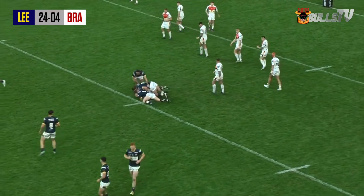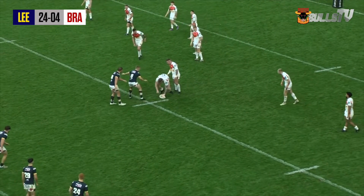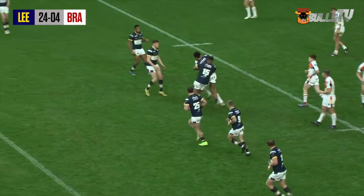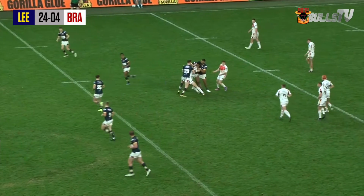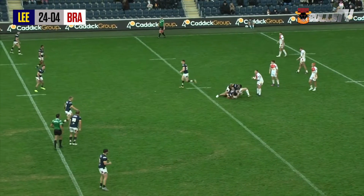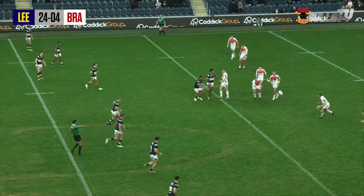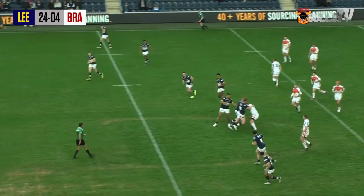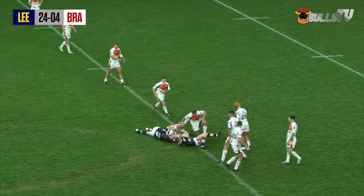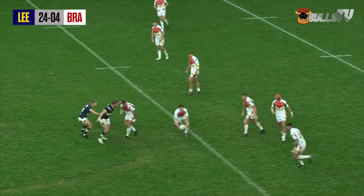From the scrum then, Bradford, 20 shy of the halfway line. Flanagan to Jaden Myers, who's just come on in the second half. Once again, Morgan Gannon going through a lot of defensive work. Six again of the Bradford Bulls, says referee James Vella. George Flanagan in possession. Pushed back towards his own 30-metre line. That'll be tackle number one.